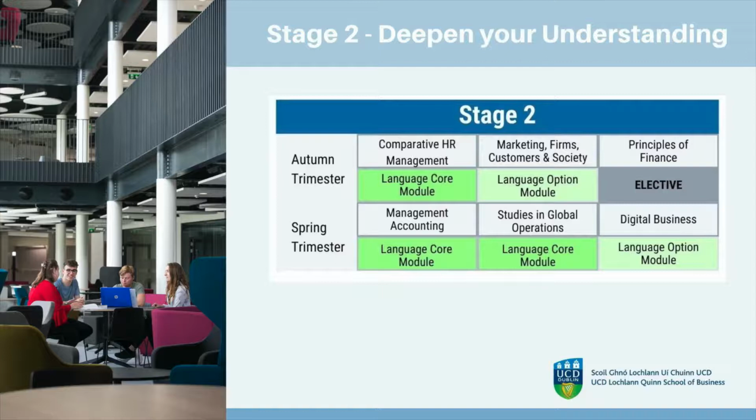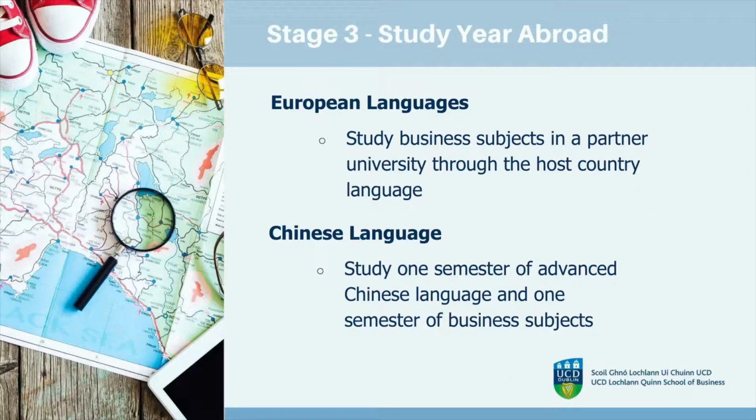In the second year, you continue with your studies in business and language, but in more depth. On the business side, subjects such as marketing and operations take you into more advanced areas of business. At the same time, you deepen your studies in the language and cultural areas. There's also the option for a Horizon elective. These electives can be used to develop your business or language studies further, or to do something totally different, such as classical studies.